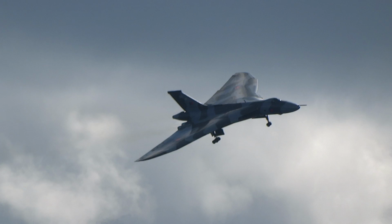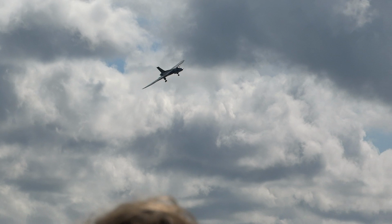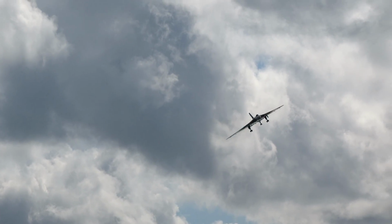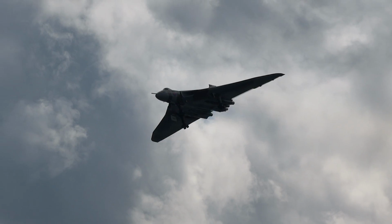The RAF's had Vulcan since 1956. They were designed to carry the British nuclear deterrent. This was one of the aeroplanes that protected us against the awful possibility of nuclear holocaust. We did really believe that it might happen at any time.